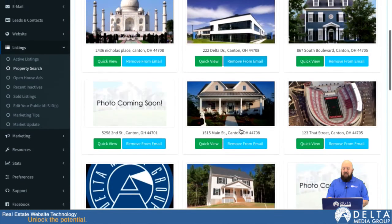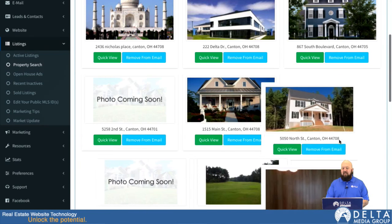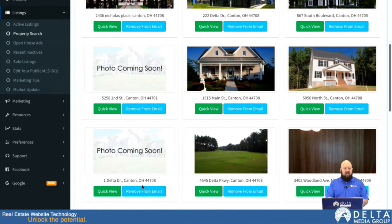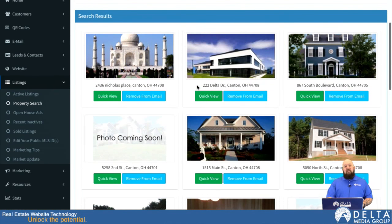So I can do that for all of these. I know they don't want a football stadium either, so I'll remove from email. They don't want a logo, remove from email. This one doesn't have any pictures, so I don't want to send that to them, remove from email. So now that I've removed all those, I can send them this result set, and it will exclude all the listings that I've chosen to exclude from it. So that way I can custom tailor the search results that will go out to the agent.